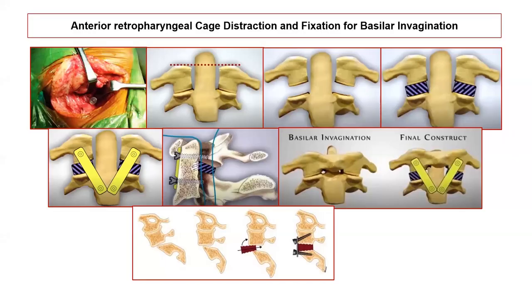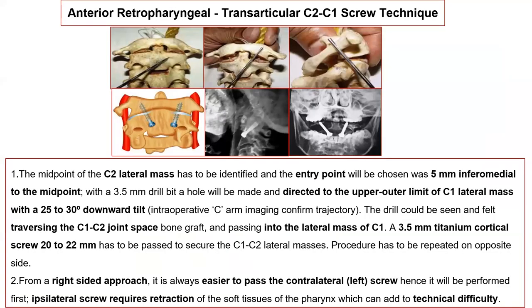For cage application and fixation, the exposure is the same, but it will be added with cage distraction as well as the fixation. So through an anterior approach, a downward tilt could be seen and felt to traverse the C2 joint space, bone graft, and pass through the lateral mass of the C1.